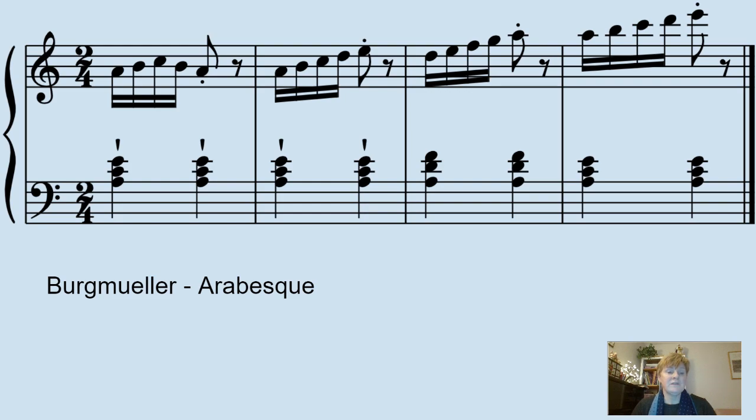So here's an example of semiquavers in a very famous piece of music, Burgmüller's Arabesque. If you have rests, you're just going to count them the same way, you're just not playing them or clapping them. So here we have tiki tiki ti ti, tiki tiki ti ti. Of course, we're not clapping or playing the rest, so that's going to sound like tiki tiki ti ti, tiki tiki ti ti.